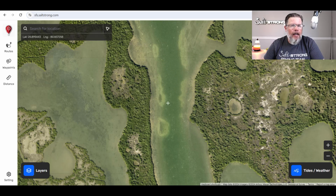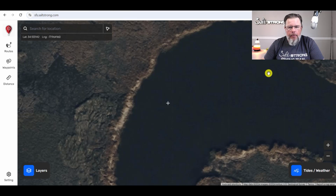Now let's take a look at an area that you can't see in the water, and that is going to be this deep river system.